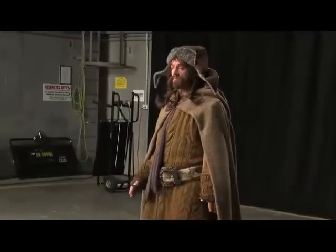13 dwarves is one of the reasons why I dreaded The Hobbit and why I really didn't think I was going to make it for such a long time. But the irony is it's turned out to be one of the joys of the film.